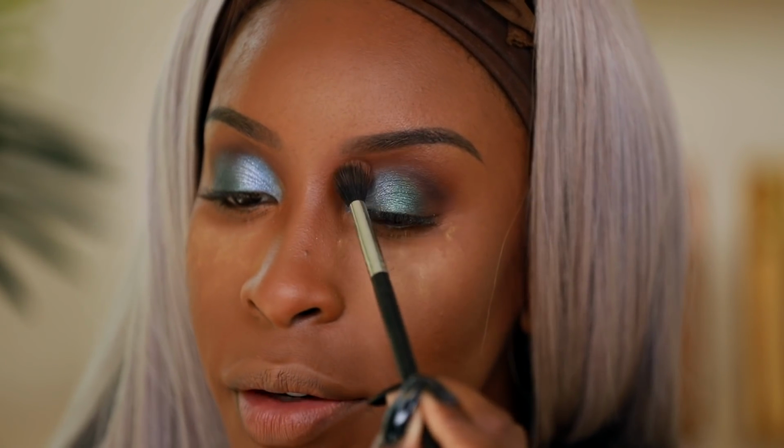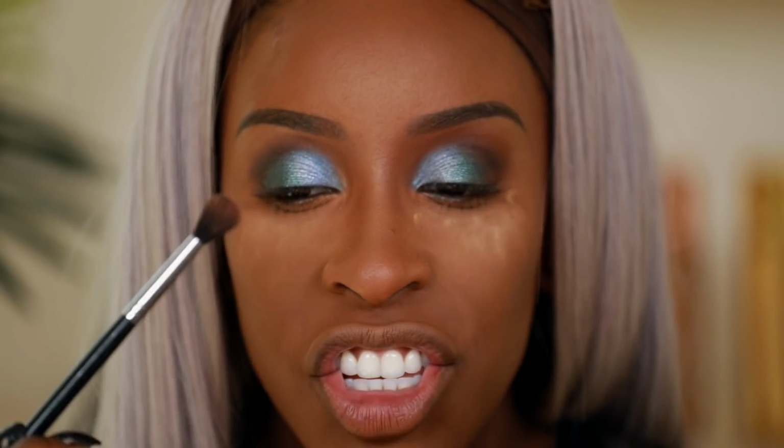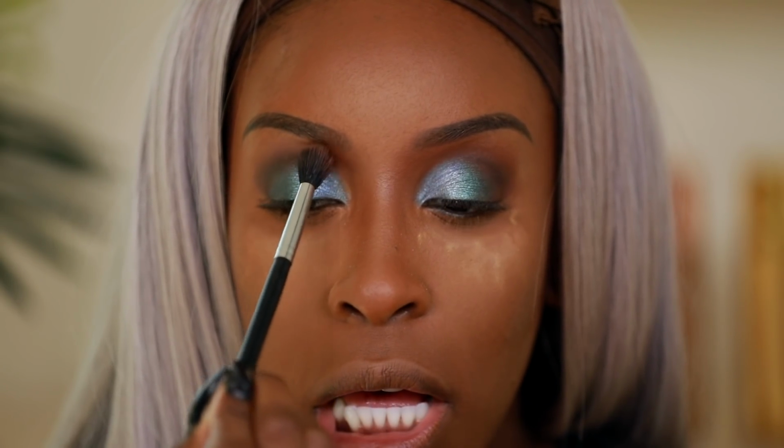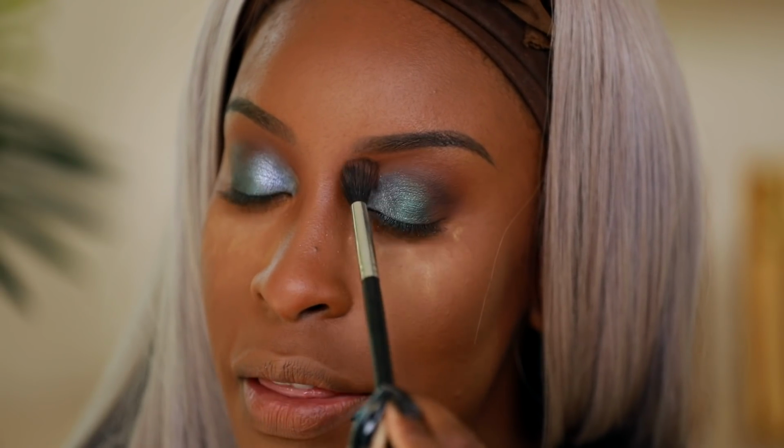I'm digging a little bit into Nymeria and just making sure that my crease is fully drenched in this crease color, especially right below the head of my brow. That just really, to me, kind of elevates the shadow look.